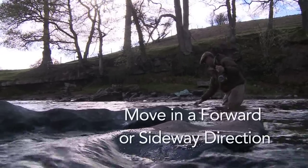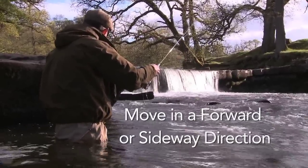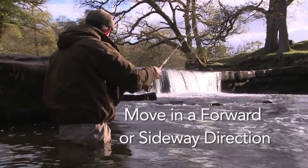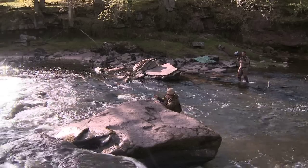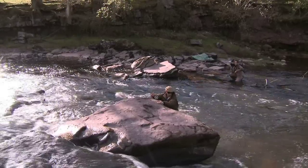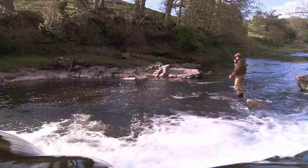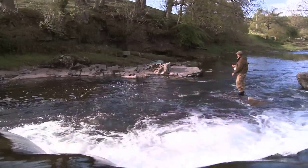Be smart. Try to keep all your movements either forwards or sideways, as this will allow you to hold your balance much, much better. Sometimes it can be tempting to get on top of boulders to fish, but the difficulty comes when trying to descend. Make sure that you map out your route back down before you go up.